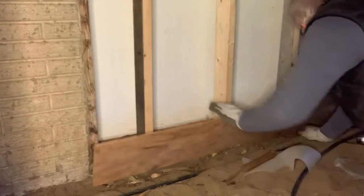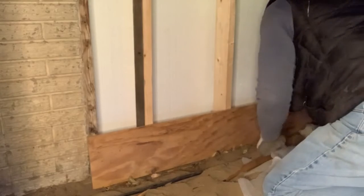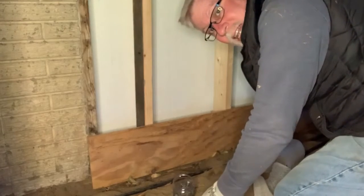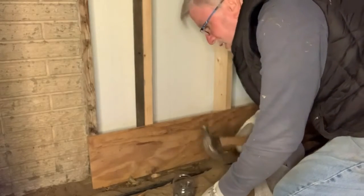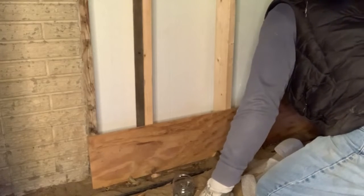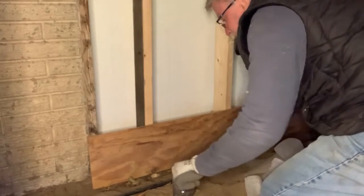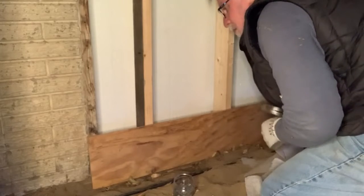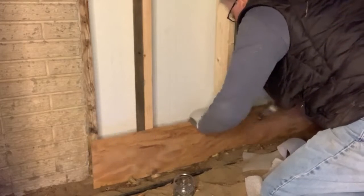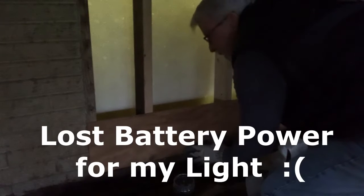This piece doesn't fit. Does it fit? So let's get this guy nailed up. I had a hammer. My tools are getting buried in the sand here, so this is kind of a new thing to have to deal with. I lost my pencil twice now, so that's nice. Okay. All right, I'm just using roofing nails on this. I really needed that light.